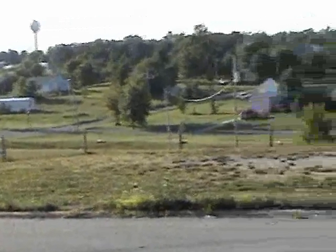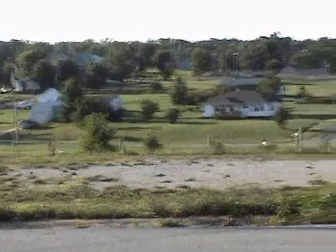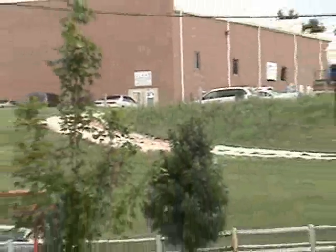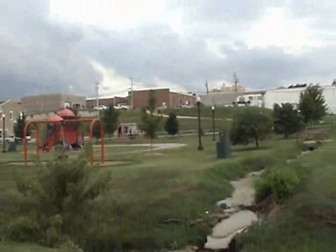From up on the bluff, the park that lies below is almost totally hidden. But from Click Computers, which is in the back of the building where Zumwalt's pharmacy is located, we can pull back and see the bluff from the far side of the park.